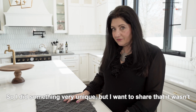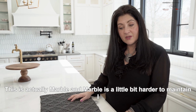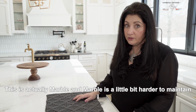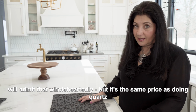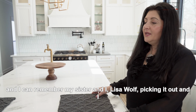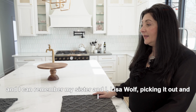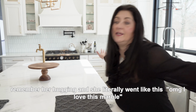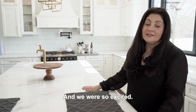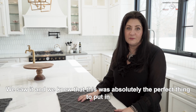One of the other things that I love to have homeowners take advantage of is changing their countertops. So I did something very unique, but I want to share that it wasn't necessarily more expensive. This is actually marble, and marble's a little bit harder to maintain. I will admit that wholeheartedly, but it's the same price as doing quartz. And I can remember my sister and I, Lisa Wolf, picking it out, and I remember her hugging it. She literally went like this, and she went, oh my God, I love this marble. And we were so excited. We saw it, we knew that this was absolutely the perfect thing to put in the home.